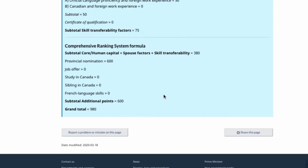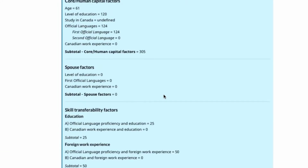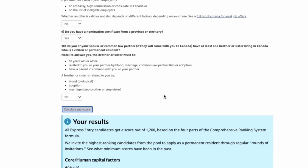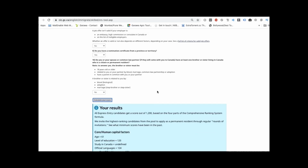So this is something you need to be very, very careful of, because remember, a PNP nomination is not something that is guaranteed. There is a process, there is a procedure. Very soon we will be coming up with videos on PNP also, and the different PNPs via the express entry stream. But no one can actually guarantee you that you're going to get a PNP in 3 months or 6 months, 9 months or 1 year. Excuse my language, but that's a load of bullshit. This is where you guys need to be very, very careful, especially while visiting your friendly crooked consultant.